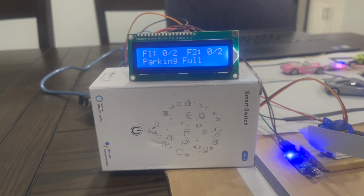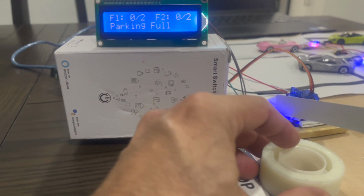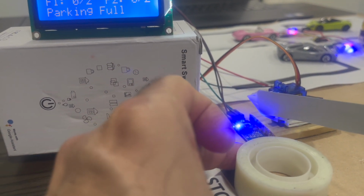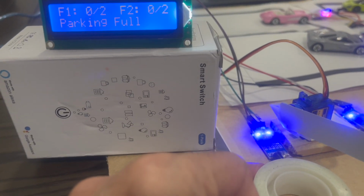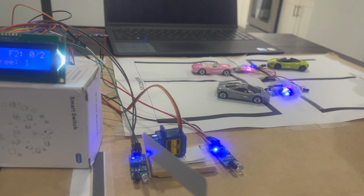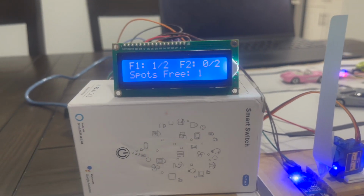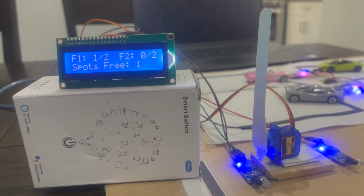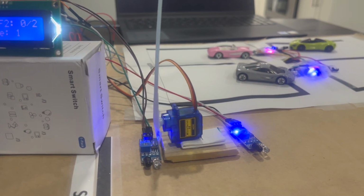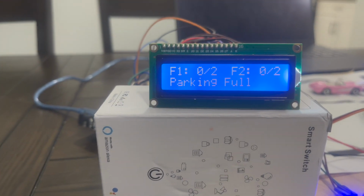There's no availability. What happens if another car wants to come in? Well, let's try it. Let's use this one. It says parking full. If you look at the sensor, the sensor is detecting the presence, but it's not allowing any car in. Then when a car leaves, the display is updated, and then the other car can come in, but only one car, and then it is placed in this spot, and again, the parking is full.